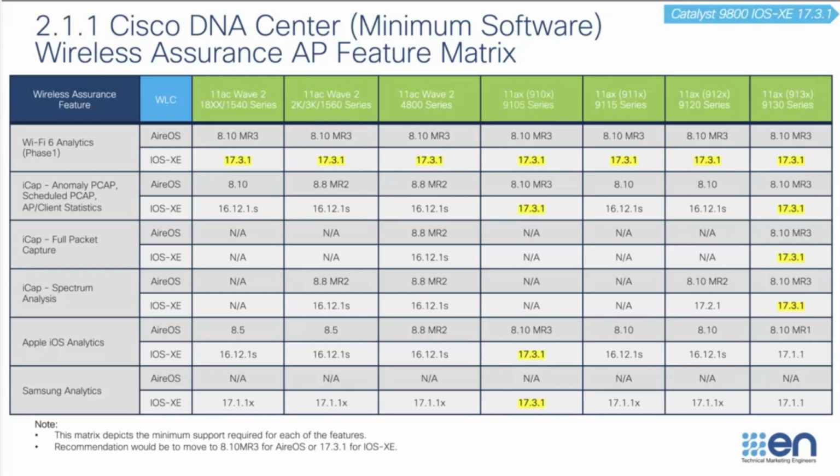A couple of other important things here are that full packet capture and spectrum analysis are now available on the 9130. Intelligent capture along with spectrum view harnesses the power of your Cisco RF ASIC that is built into the 9120 and 9130 access points. Spectrum analysis on the 9120 was already a part of 17.2, but now with 17.3 we also have this available on the 9130. When you combine that with DNA Center, it really quickly provides a way to view the critical visibility and intelligence that is needed on full spectrum in real time, 24/7. Both of these features are pretty big, and that basically completes a lot of the features from an ICAP perspective on the 9130.